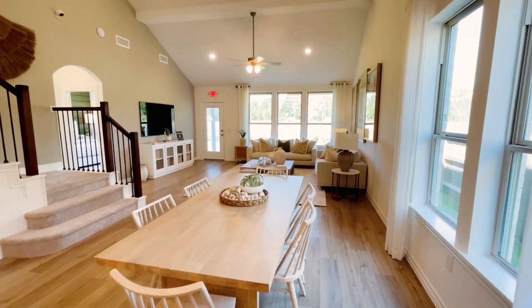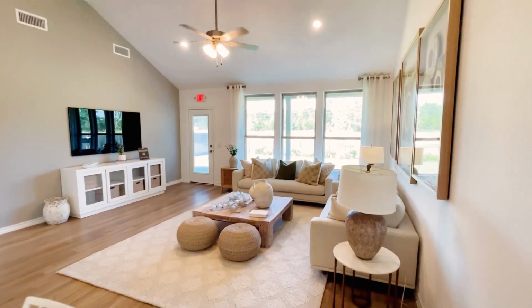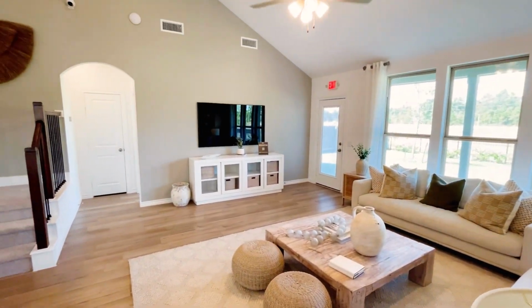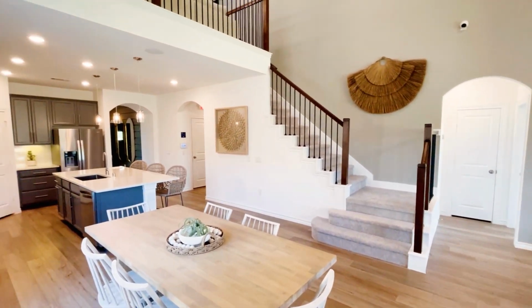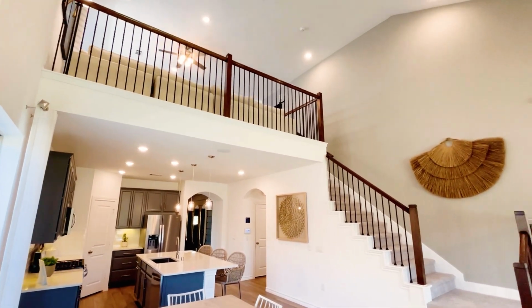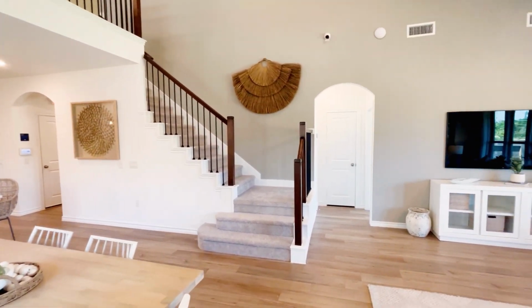But anyway, getting over here into the dining room, you can see you have your dining room, and then you get into the living room, and this is where you have those high vaulted ceilings. And as we turn around here, I'm going to show you, you can actually see right up into the game room, which people love. The open stair railings there are super cool. You got that game room up there. So it makes everything feel so much more open and spacious and airy.